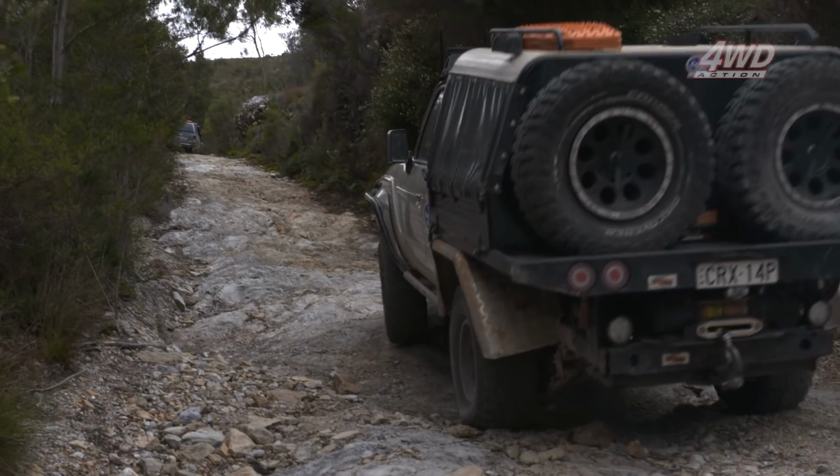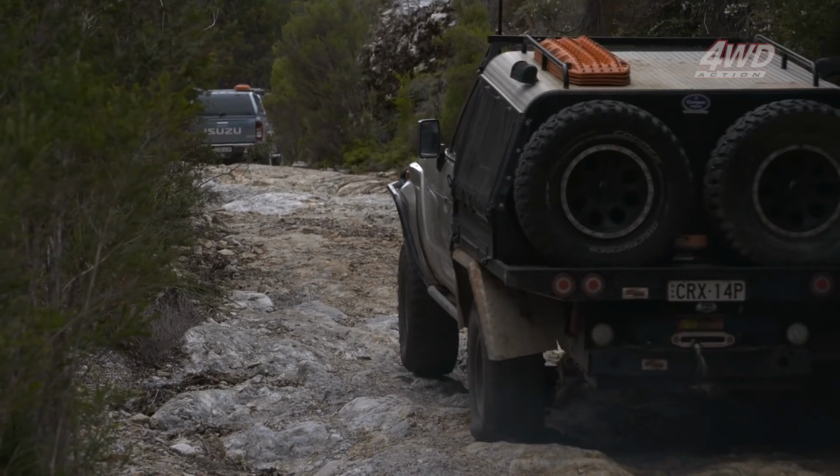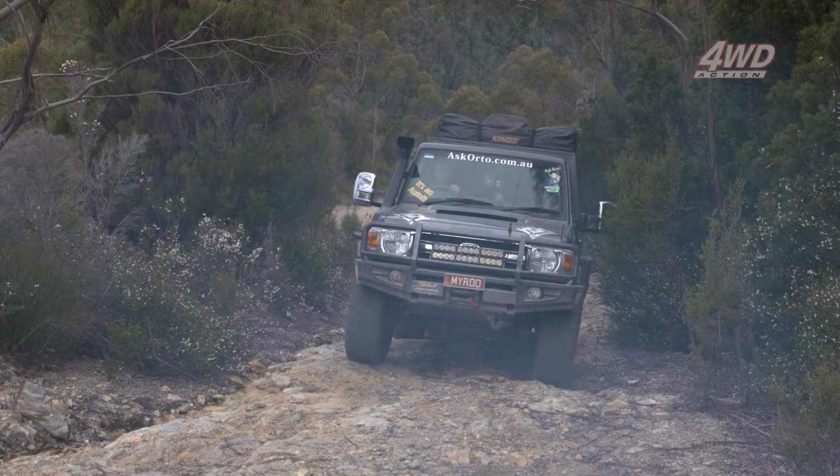I think where a lot of people get unstuck when it comes to rock ledges is they pick the right line, but they don't have the confidence to really commit. I suppose that's what makes rock driving so exciting. You really do have to commit once you choose that line. Here comes Rocket in his 79, and he's easily the longest and heaviest vehicle here.